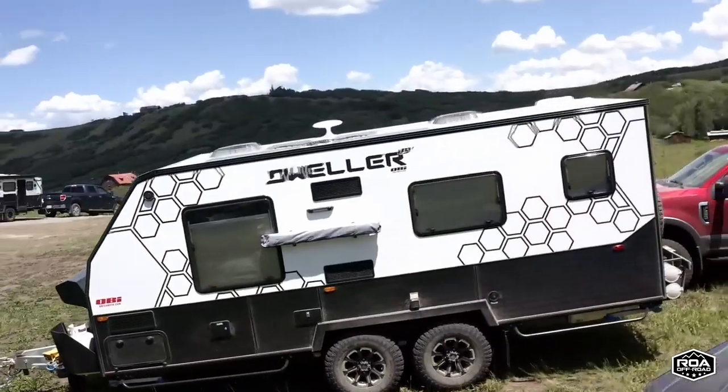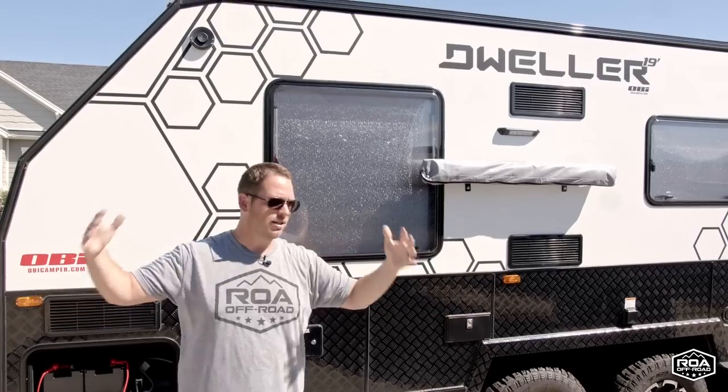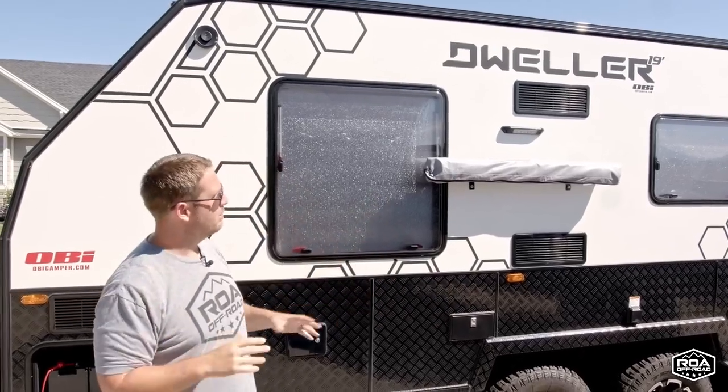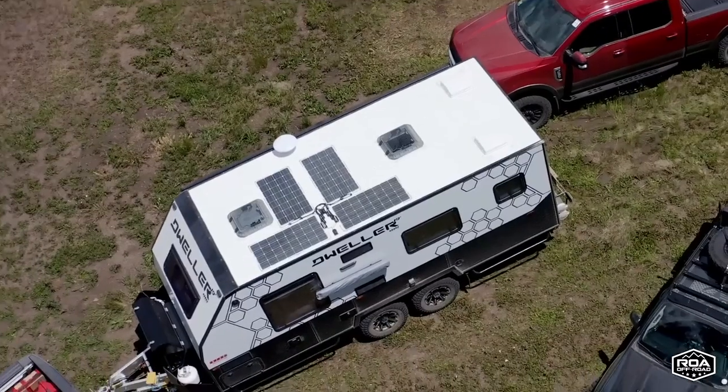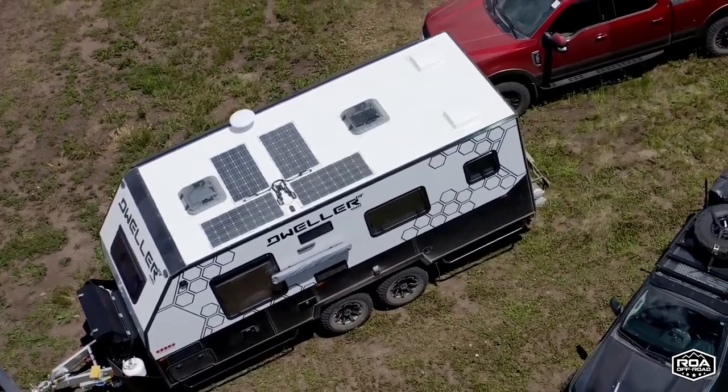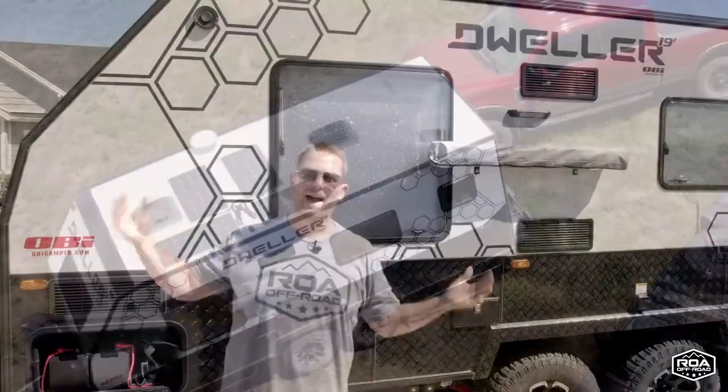You can extend and have more solar up there. I haven't figured it out yet, but you could probably put over 1,000 watts of solar on the roof if you did want to. It comes stock with 400 watts, but like I said, easily we could add more to it.